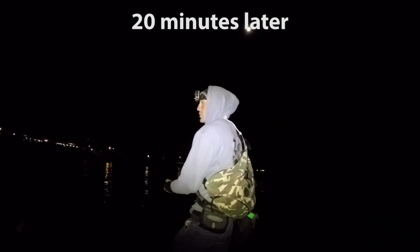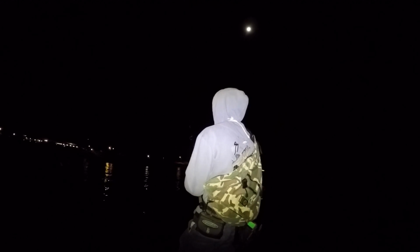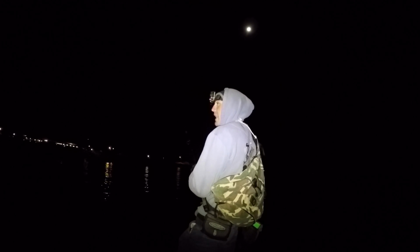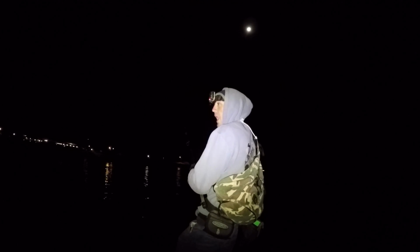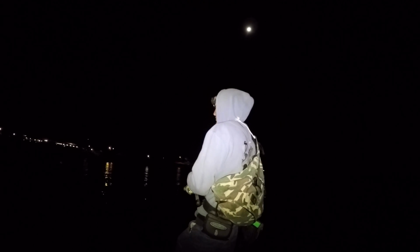I caught that second fish in only about like 1.5-2 feet of water. So I might have to wait until the stripers regroup and calm down. Because after you catch a fish in really shallow water, sometimes that riles up all the fish. And they get all excited and they won't bite for 5-10 minutes or so.